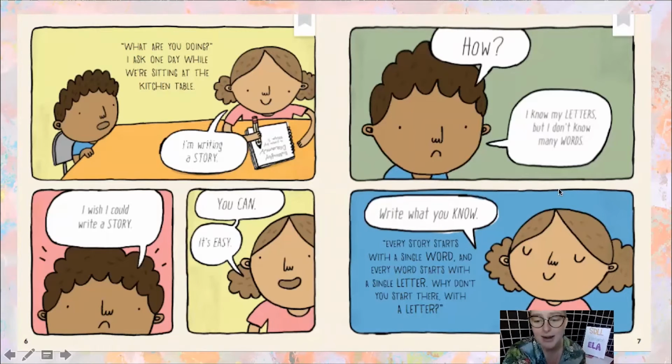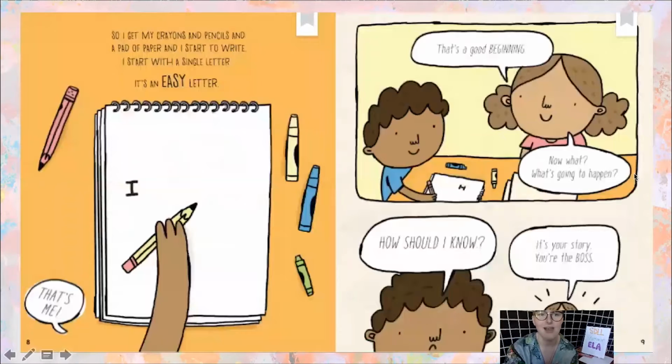That sounds like some great advice from his sister. She said, it doesn't matter how much you know. You're not trying to show off. You're just trying to write your story. Start with what you already know, right?